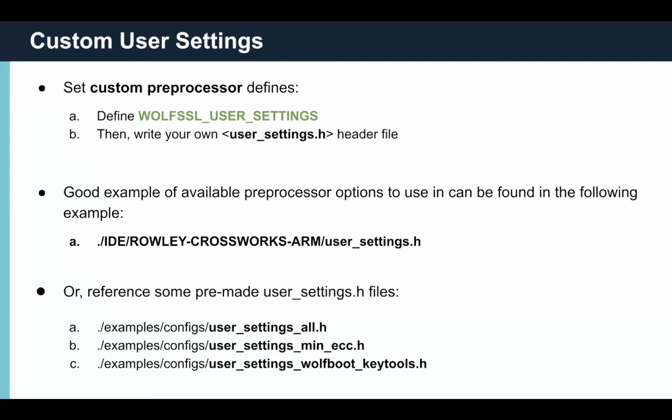And so what we recommend doing is if you define WOLFSSL_USER_SETTINGS while building wolfSSL, wolfSSL will automatically try to include a header called user_settings.h. And so you would write your own user_settings.h and put all of your defines in there to configure the library. So then that makes it easy to migrate from wolfSSL release to wolfSSL release, meaning you only have to really maintain that one file.